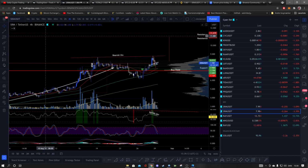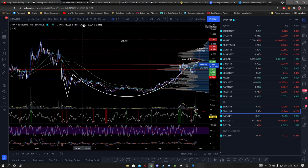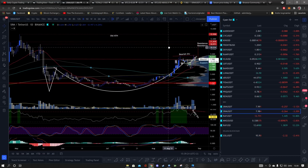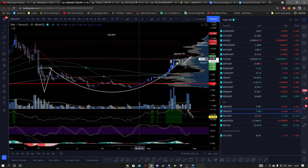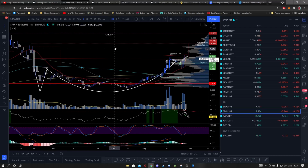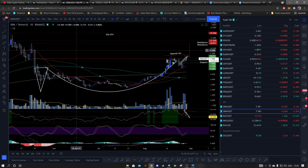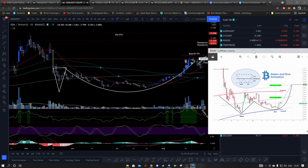Anyway, guys, let's talk about something else in the TA, which I have to zoom out and show you. Now this is extremely small, so let's do daily instead. This looks a lot better. All right, so if you look at the pattern, let me just remove the VPR. There we go. It is looking like this pattern called the Adam and Eve pattern, right? Not exactly as the textbook, but it's looking like it.